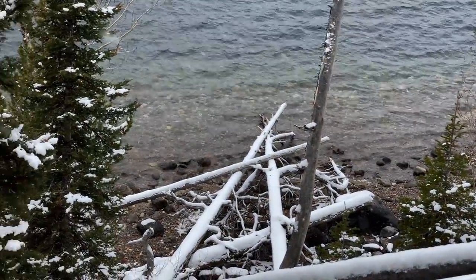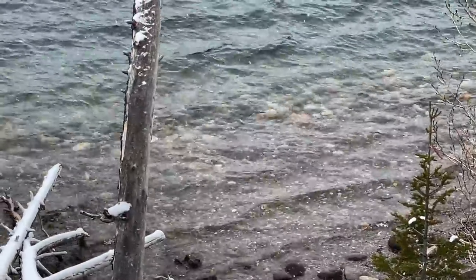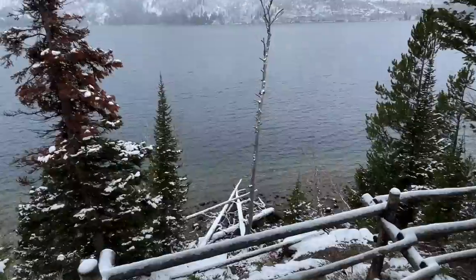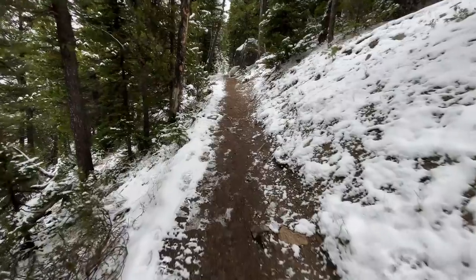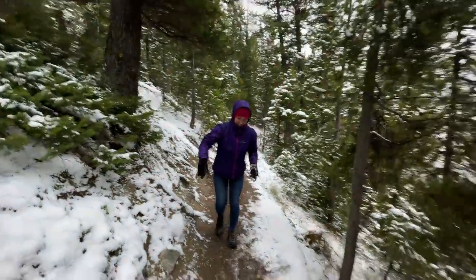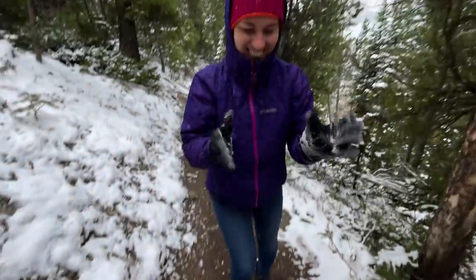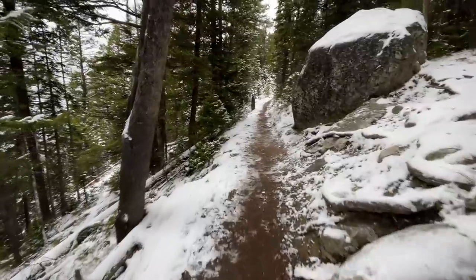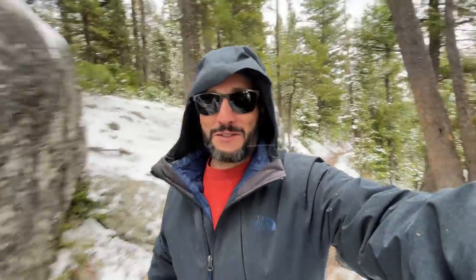Yeah, I'd really like to go swimming. It's probably tough to see with the camera, but it is absolutely crystal clear. Just very cold. Very, very cold. Yes. What you can't smell is the pine smell. Awesome.